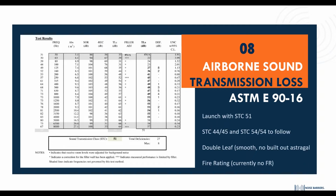The double leaf I mentioned is well on its way to being launched later this year. And there is no built out astragal. It's an integrated astragal between the two door leaves. So we maintain this whole flush. Flush and concealed is kind of the whole motive of this door, and we're not trying to vary. Right now, we don't have a fire rating on the single leaf door.